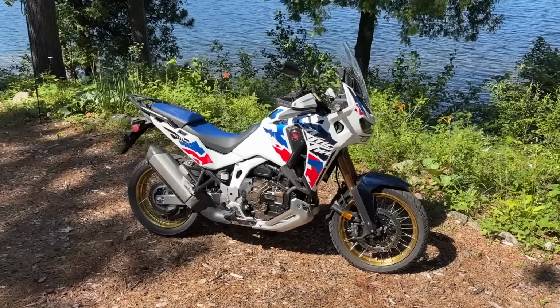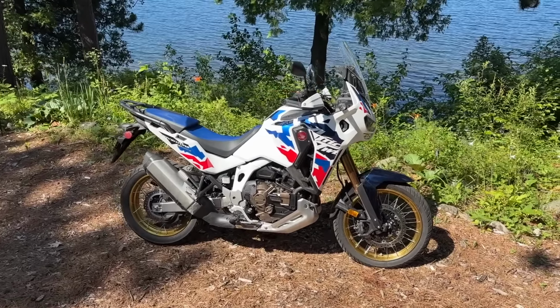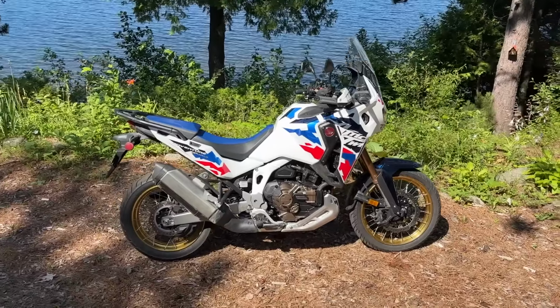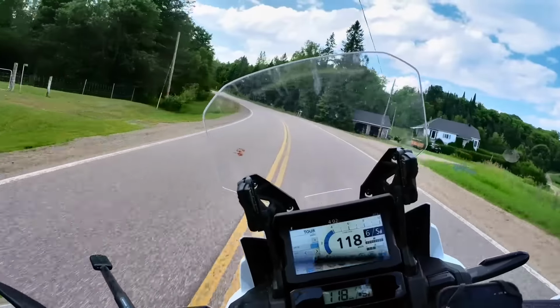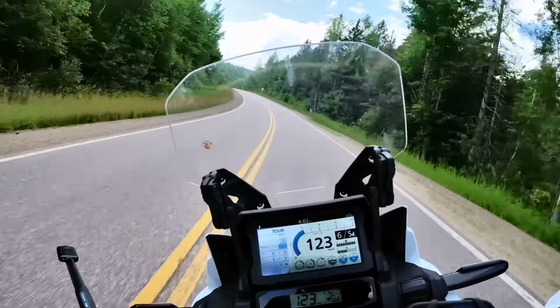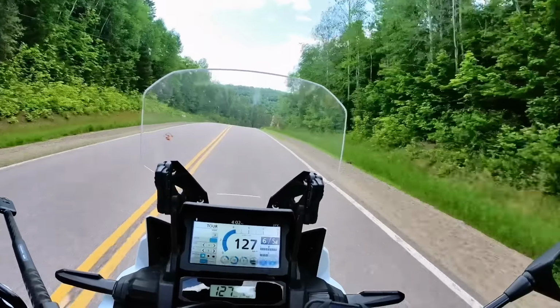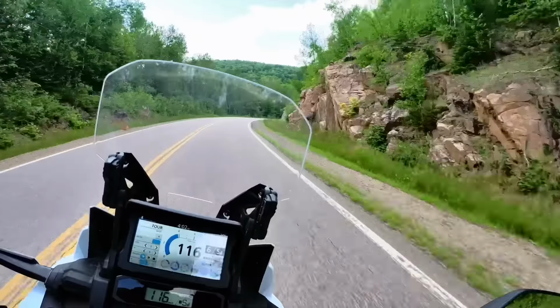Now, the 2024 Africa Twin Adventure Sports is the first modern Africa Twin with a 19-inch front wheel, and that has greatly improved its pavement handling. Gone is the vague feeling when leaned over, as well as the two-toe sensation when transitioning from side to side in S-curves. This thing drops into turns quickly and tracks very well.